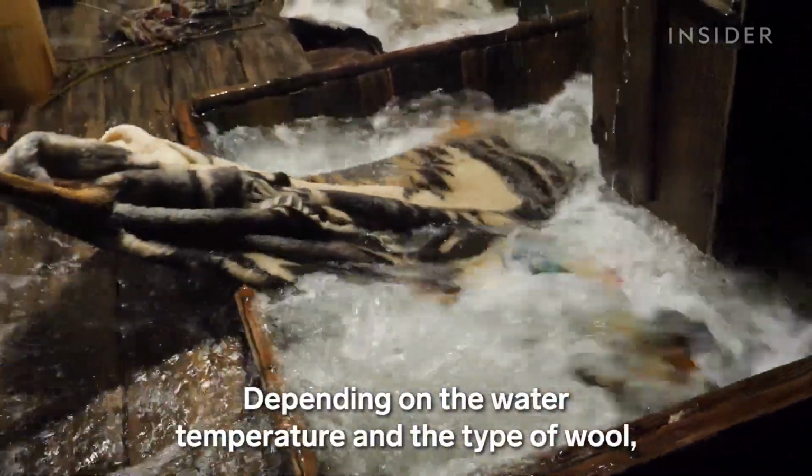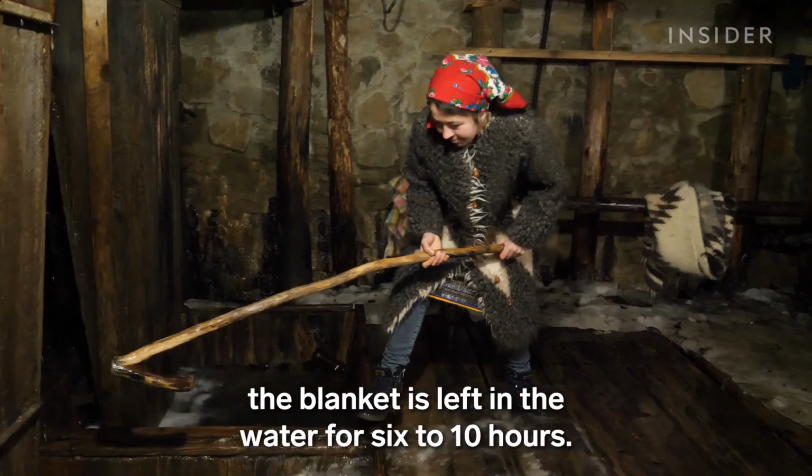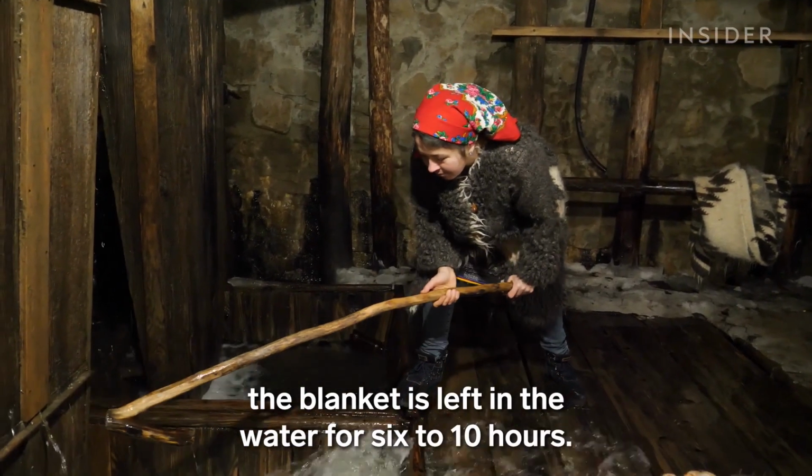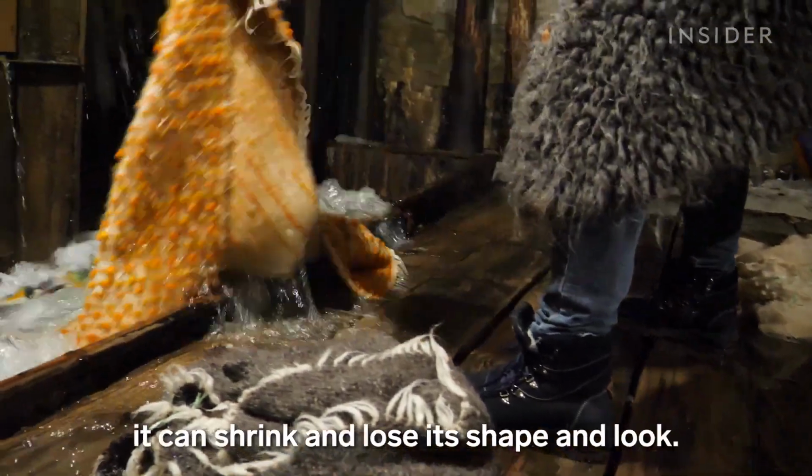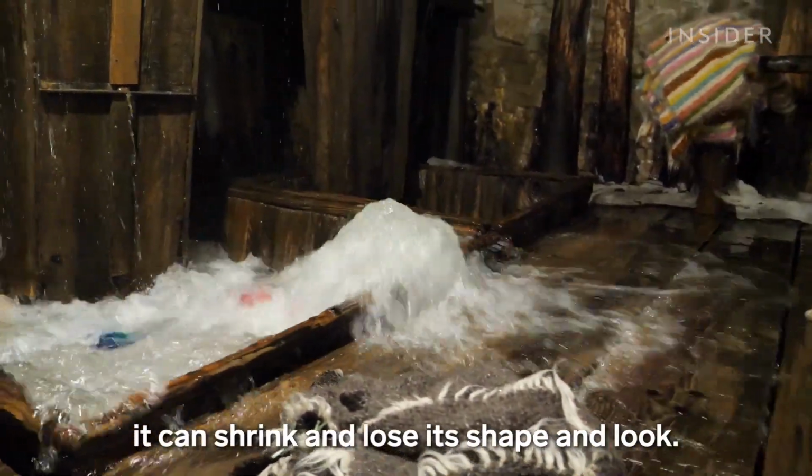Depending on the water temperature and the type of wool, the blanket is left in the water for 6 to 10 hours. Time is sensitive. If the blanket stays for too long, it can shrink and lose its shape and look.